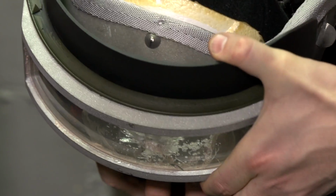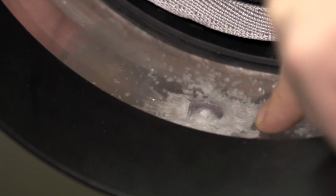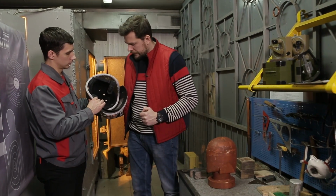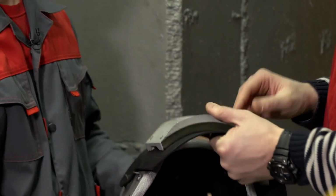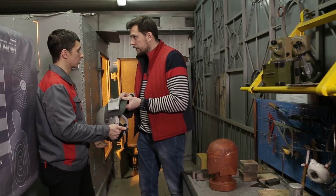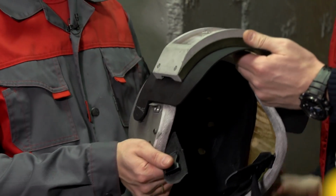Well, we got heavy damage on the outside. The outer glass cracked. And on the backside, we can see a bulge, a little bump, which appeared on the inner surface of the glass. Yeah. And there is no penetration. That means the bullet... Where's the bullet, by the way? The bullet bounced off and stayed in the chamber. So the helmet has fulfilled its task.